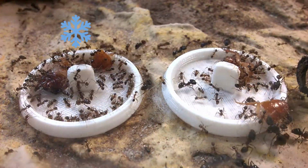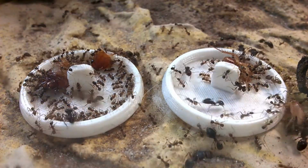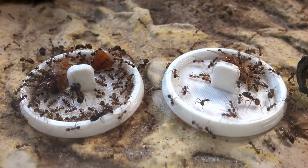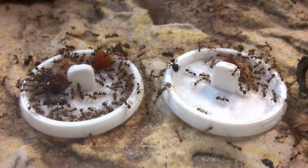Big licking on the frozen side, on the left side, and moving the prey on the right side. I wasn't expecting it, but obviously it doesn't matter if you feed frozen or fresh insects.